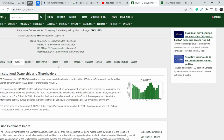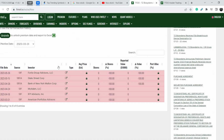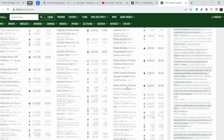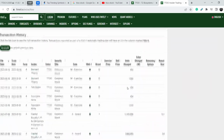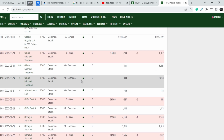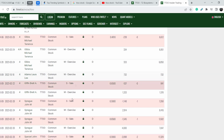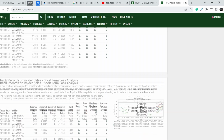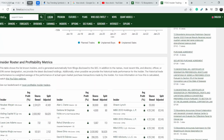On top of that, let me show you the list of institutional investors. All of them got rid of their position back in April and May of this year. And on top of that, if you take a look at the insider trading list, you can find that a lot of people got rid of their stocks as well. A lot of people from the board of directors and from C-level executives. That is also a huge red flag.